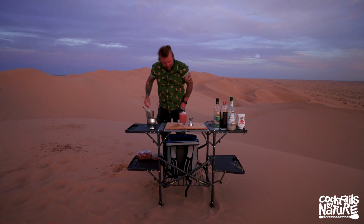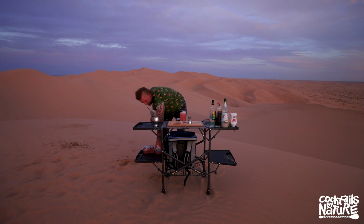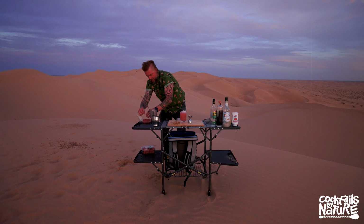Yeah, man. Get a garnish pick. I know you guys keep your garnish picks in your pocket. It's a good spot for them. Always prepared.